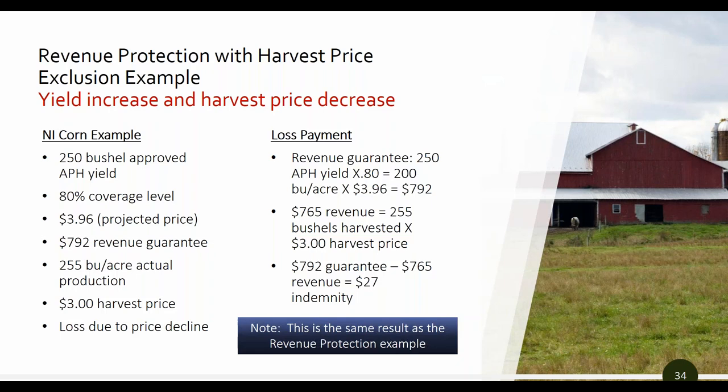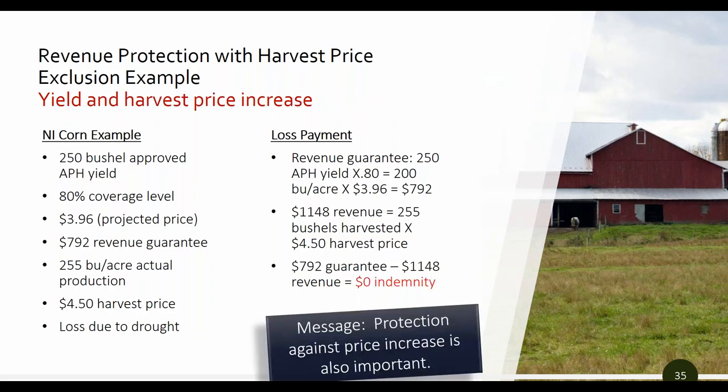This is exactly the same payment as the results under the revenue protection given the same APH yield and coverage level as shown in the example. Revenue protection with harvest price exclusion produces the same indemnity amount as the revenue protection when the harvest price is below the projected price. So that's the difference with this product. Now, let's take a look at this product when the harvest price increases. Let's go to the next slide.